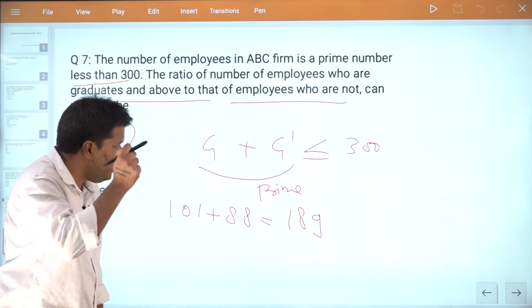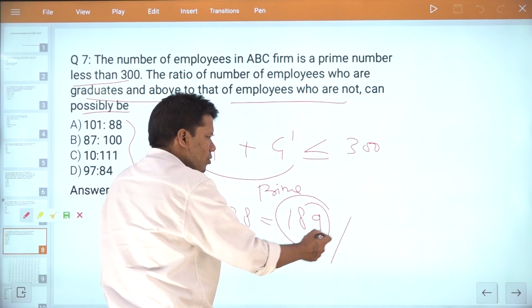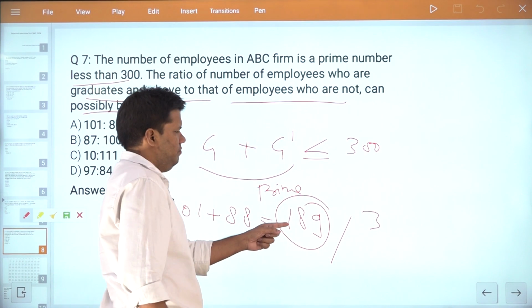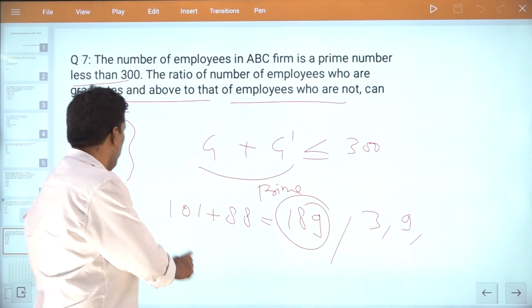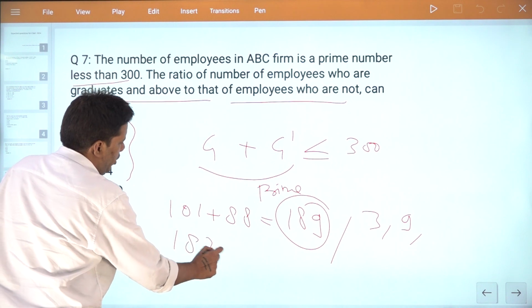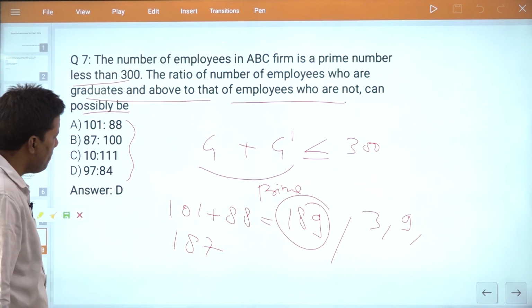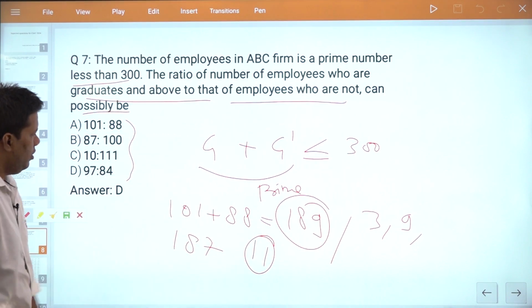See, if you have trained your mind with the prime numbers, you will say this is not a prime number. Otherwise, it is divisible by, let's say, 3, right? Yes. And it is also divisible by 9. So it is not a prime number. Similarly, you will take 187. Is 187 a prime number? No, because it is divisible by 11, right?